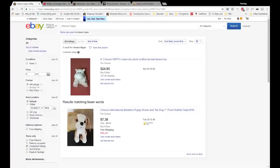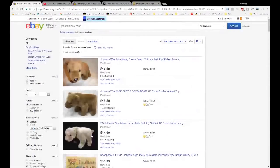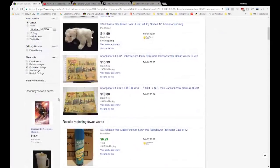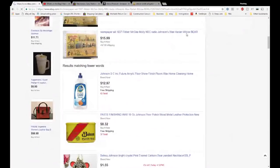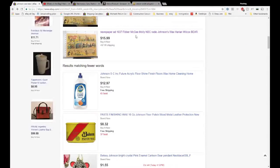Okay. Let's look up this Johnson wax bear. I never heard of that before. Okay. Johnson wax bear. Ah, here's one right here. $14.99 advertising bear. What was the advertisement? What were they doing with the bear? Like, what do bears have to do with wax? Maybe this newspaper ad will tell me. I don't know what they have to do with wax. So weird. Okay, what else was in that bag?